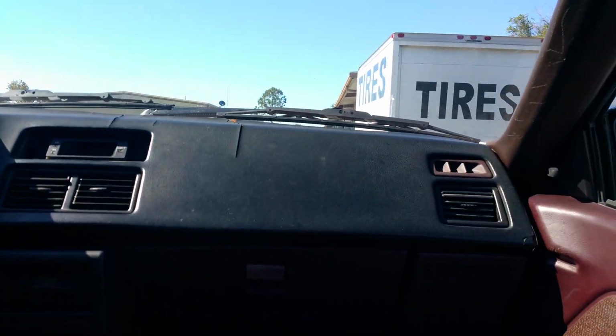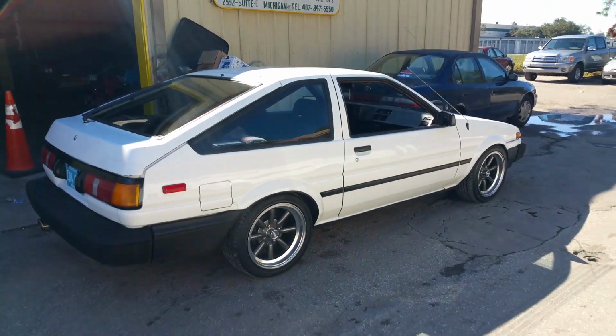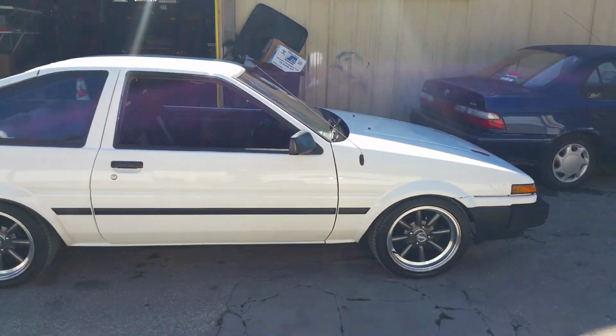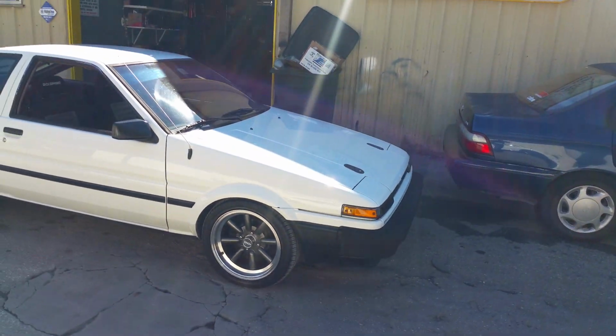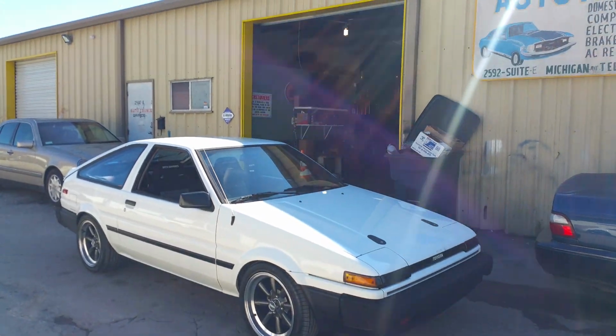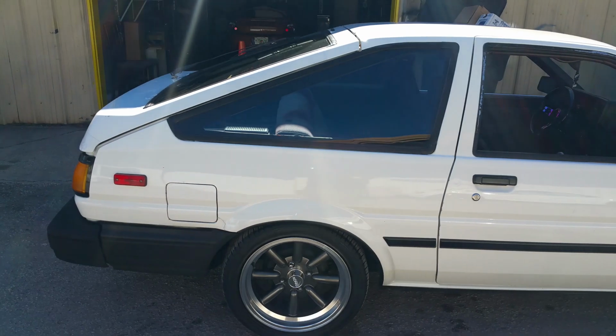Makes it run like a beast. This concludes the video. This thing is a little sleeper. So stay tuned for more videos, as we are not that far from finishing the RX-7 too.